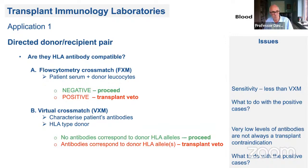live donor transplantation where there's a directed donor. And to be honest, the only question we need to ask is, are they HLA antibody compatible? And this might be a family member. And so the simplest method might be just to do a flow cytometry cross-match. If it's negative, proceed. If it's positive, then that is a transplant veto.